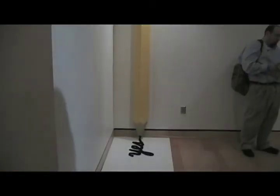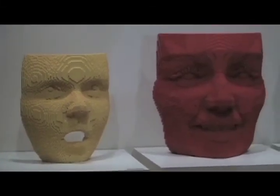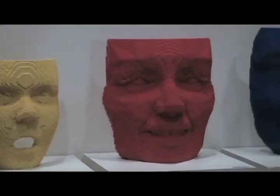Everyone reacts differently to different pieces, I suppose. Sometimes the younger kids will really get a fascination for the giant pencil you see upstairs. I think that's because they have pencils, they're familiar with pencils, and it's larger than life, so that's very fun. It's really hard to say. Some people love the giant faces upstairs. Other people react to this one really strongly.